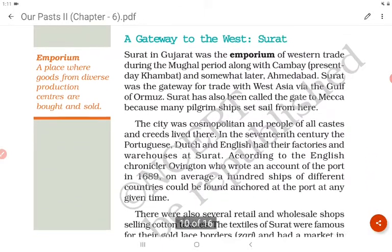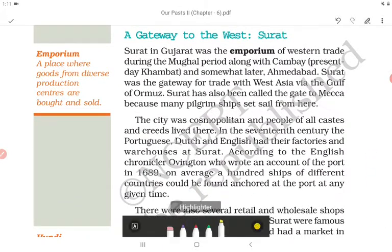A gateway to the west, Surat. Surat in Gujarat was the emporium. Emporium is a place where goods from diverse production centers are bought and sold. So, Surat in Gujarat was the emporium of Western trade during the Mughal period, along with Cambay, present-day Khambhat, and somewhat later Ahmedabad. Surat was the gateway for trade with West Asia via the Gulf of Hormuz. Surat has also been called the gate to Mecca because many pilgrim ships set sail from here.